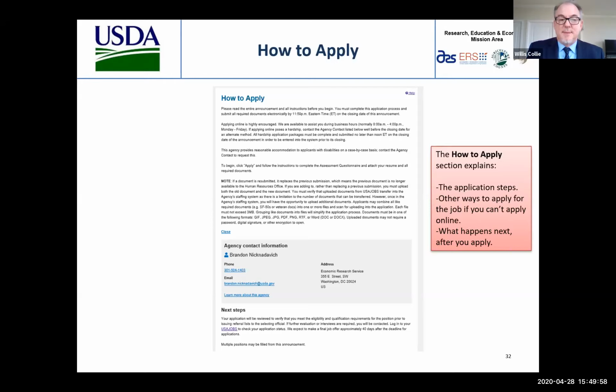The agency contact information listed here is Brandon Nignatovich. Brandon is a team leader in the Human Resources Division that supports the Economic Research Service team. And if you are reading a job announcement and you're confused about whether you could apply, whether you would qualify or not, you don't understand what some of the terms mean, you can always reach out to the contact who's listed here and they can advise you on how to ascertain if you would qualify or not and what documents you need to provide. Also, if you're having problems with submitting the application through USA Jobs, you may want to contact the person to let them know what problems you're encountering.